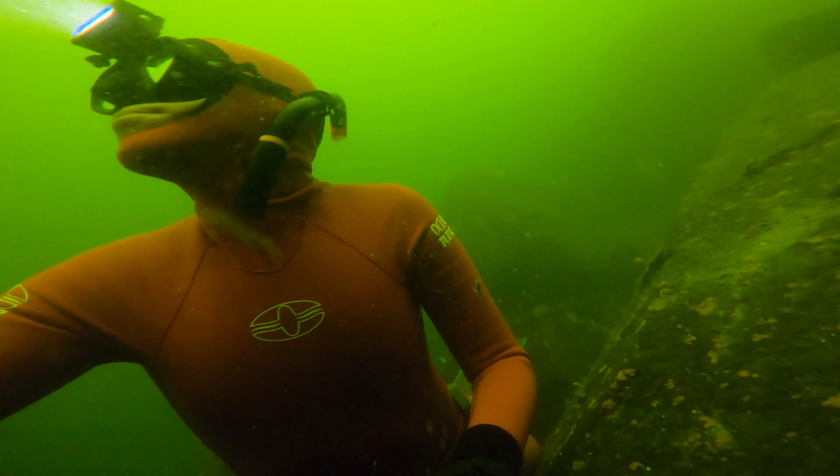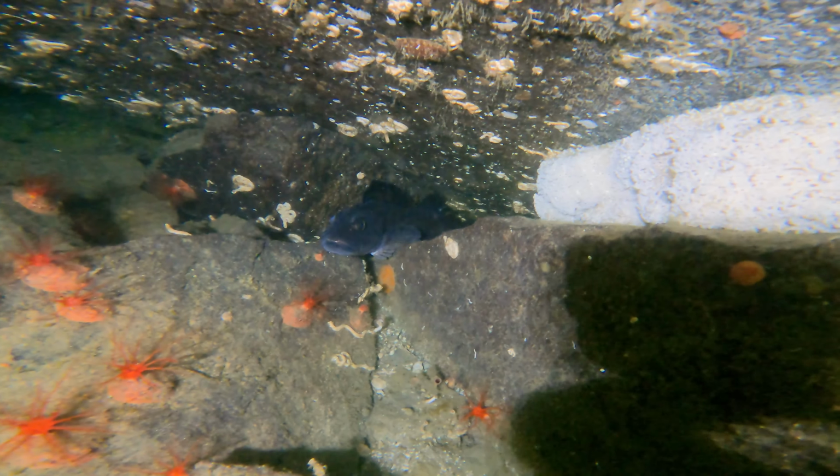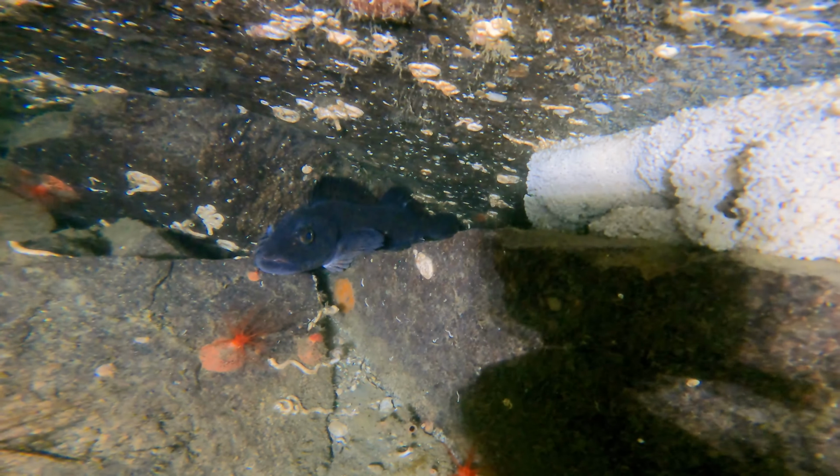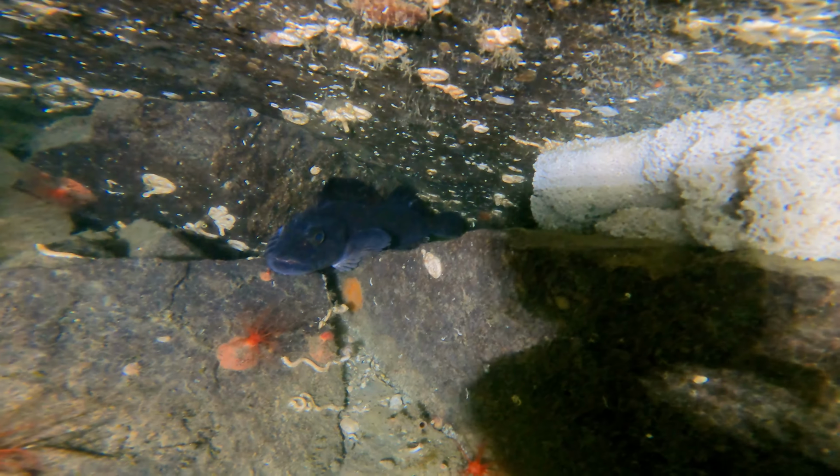I found a small cave, and after checking the opening to make sure it was safe to poke my head in there, found a small lingcod sitting on some eggs. You can see it makes a snapping motion with its mouth. I assume that's some sort of warning. It seemed to have a nice garden of petal sea cucumbers.